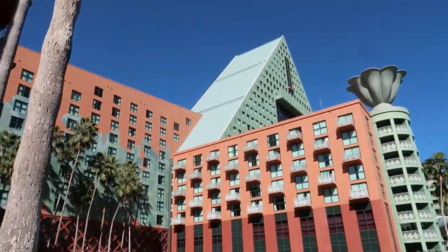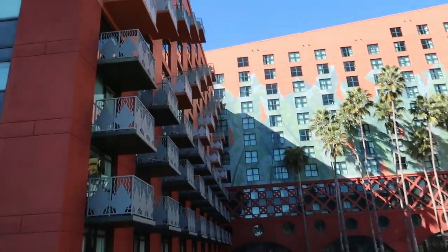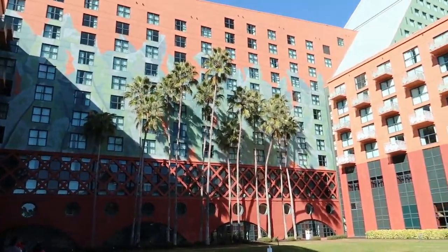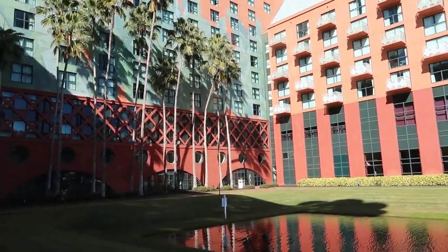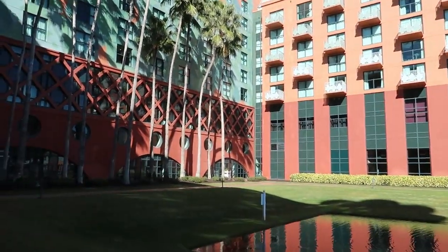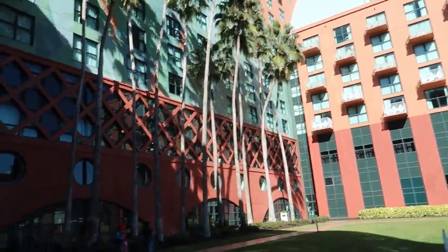So this is the Dolphin part of it. It's a really nice area. It's a really nice hotel actually. You can get your extra magic hours here as well. So we managed to get in to Hollywood Studios at 7:30 this morning, an hour before anyone else, and it was brilliant. We managed to get on loads of rides as well before the park opened at 8:30. So it's worth staying here just for that really.